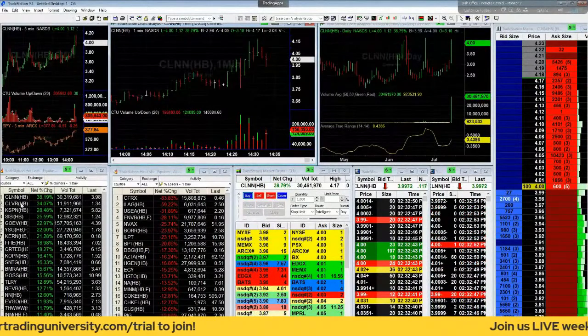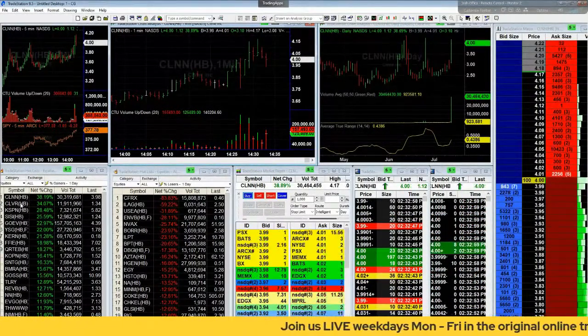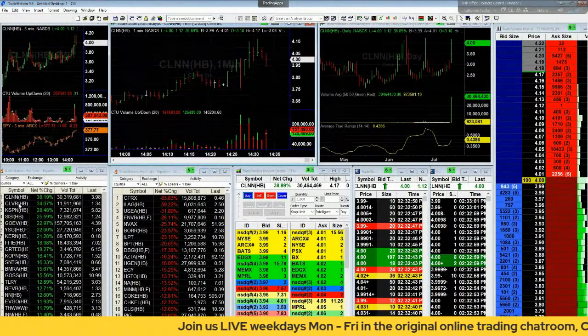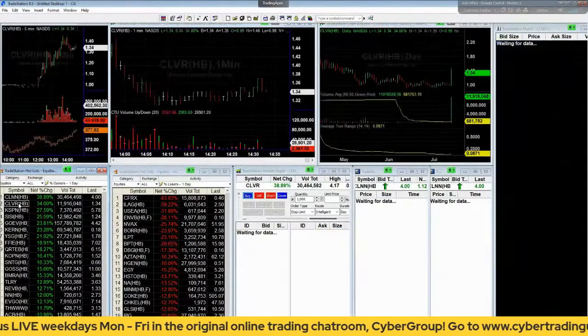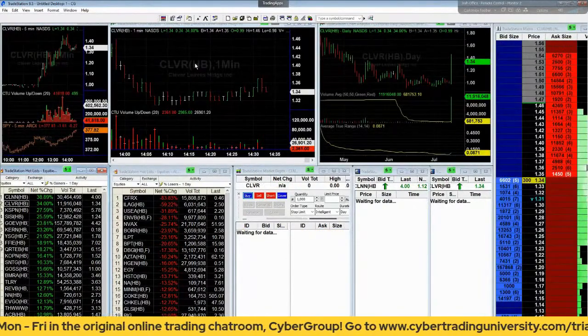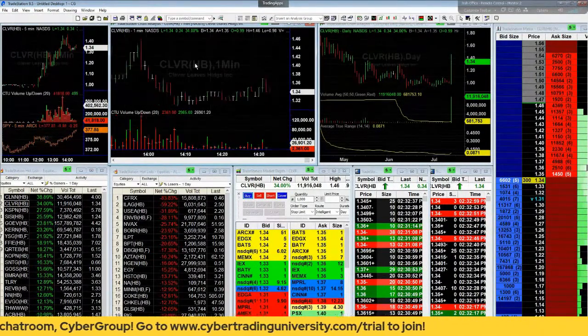Otherwise, we don't have class this afternoon, but we want to make sure that we have enough time to prep ourselves and get ready for the close at least. The CLVR trade, number 2 on the gainers list. While we're at it, we'll go from top to bottom. This one ended up making a nice big pop heading into the mid to late morning, like real early afternoon, like 12 o'clock and after.